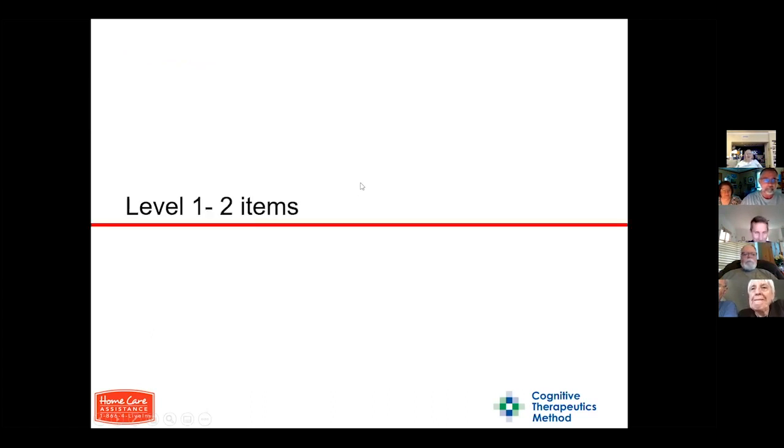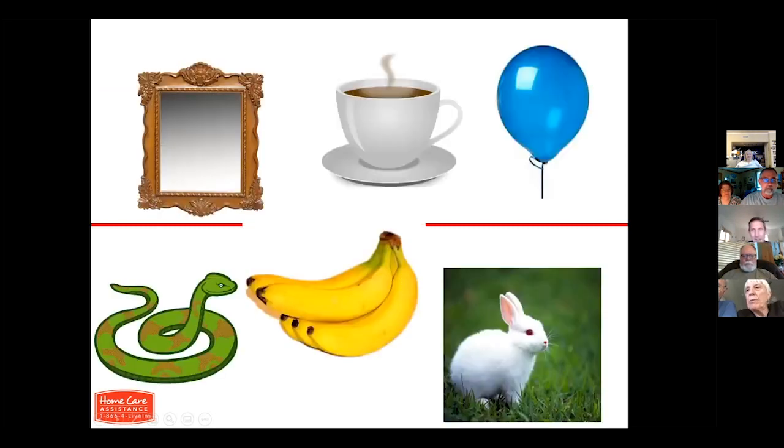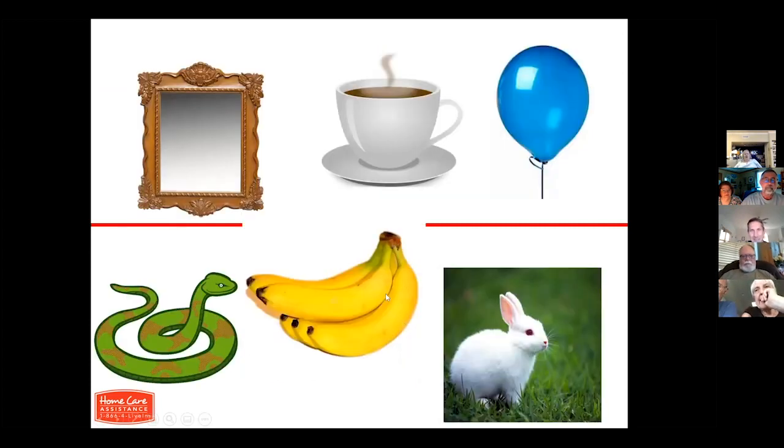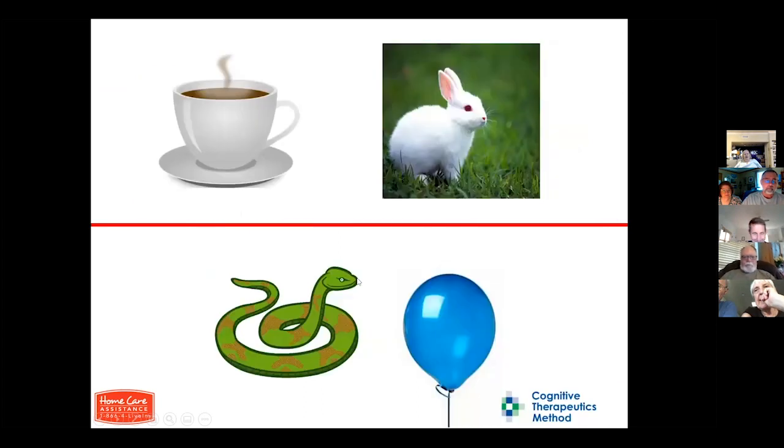So this is level one. We'll do some items. Just two items will be gone. Camera. No. And we'll give it about 15 seconds. All right. The banana. The banana and the mirror. Very good. The banana and the mirror. Banana and the mirror. All right.